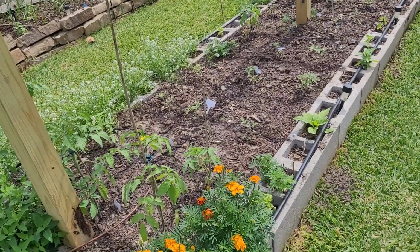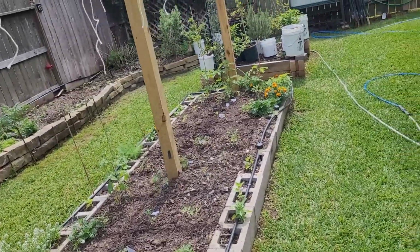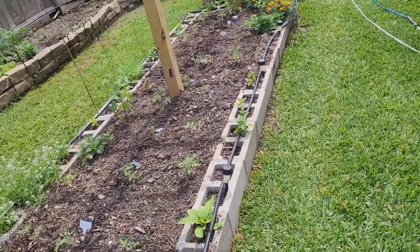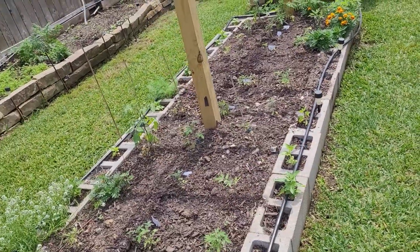So what I decided to do this year is I turned this entire bed into one big tomato bed. Now, all around the edges of it are basil plants, and I still have openings for more basil plants that will be going in actually later today.